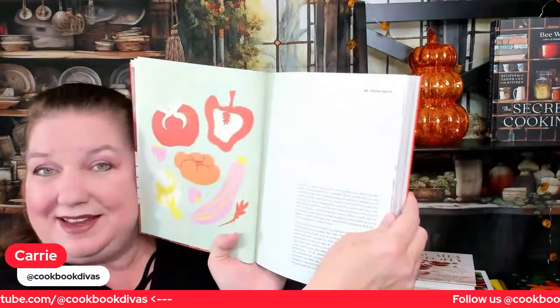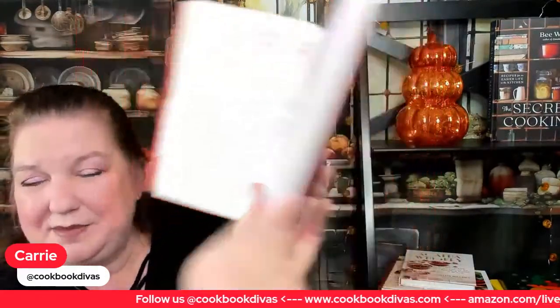The Pantry chapter, of course. Ooh, I love the illustrations. This is fun. Caprese, an ox heart tomato and mozzarella salad. That must be the one from the back cover. Yeah, that's gorgeous.